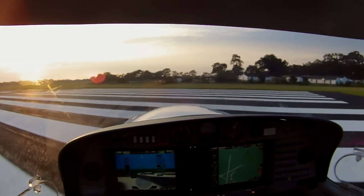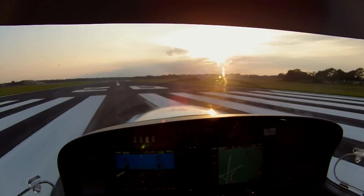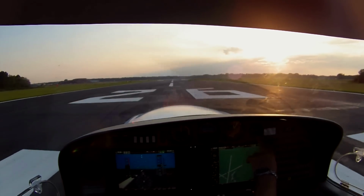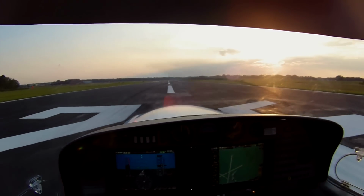Line up with the center line of the runway. Always want to check with the runway. It's a magnetic heading, so you want to check with your heading indicator and your compass. Looks pretty close. All right, here we go.